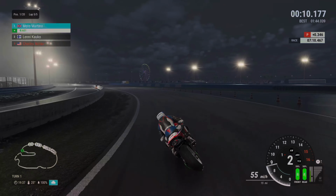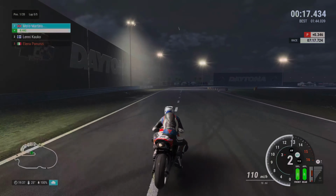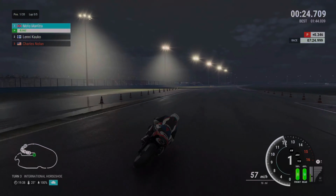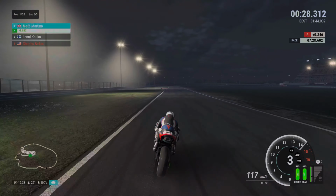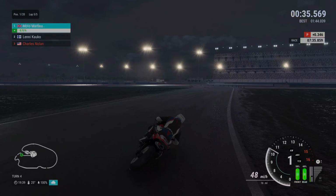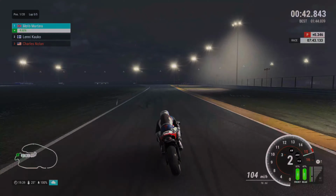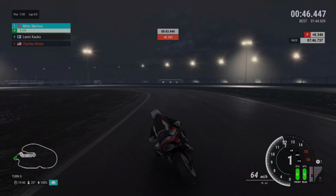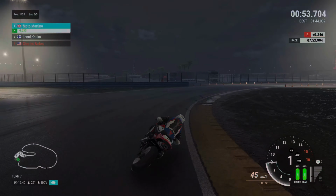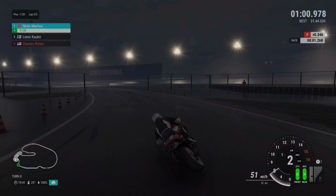I can't believe they've not done the rider animations for this. Look how dark it is. What's the point of them lights? Now we're getting the back wheel off the deck. Don't want that. Oh, it's tight again. I don't know where we're going. Good lord, that was close. That was so close to going to the moon. The replay on this is going to be horrible.